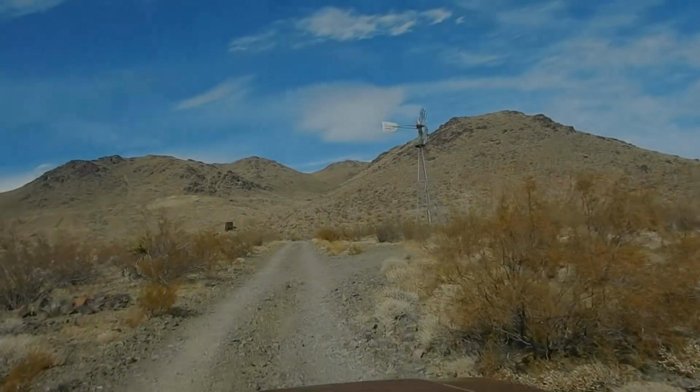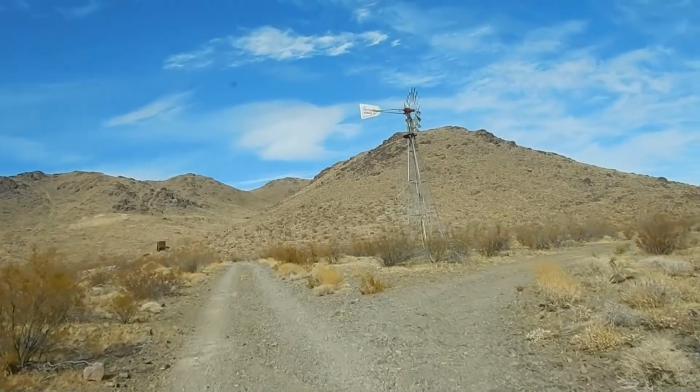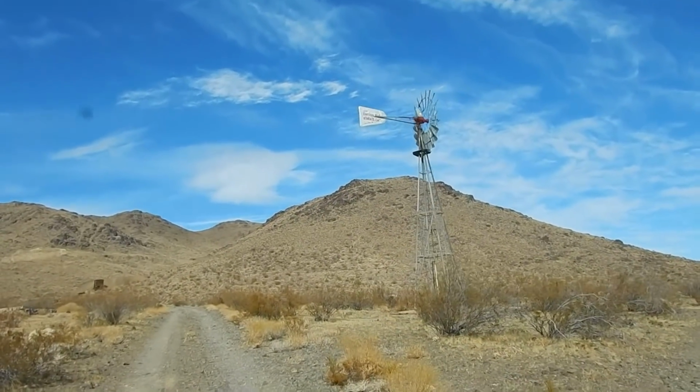Here we are coming up to a mine. There's a windmill here. It's winding its way around in a circle.